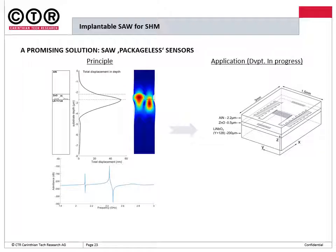Okay, so if you also think about embedding the antenna in your multi-layer structure, you might end up with this kind of device. You can see here on the fingertip, this one is an actual SAW device, but without guided waves and without antenna. But at the end, we might obtain this kind of device with antenna inside and guided waves, and you could just take it between your fingers or implant it wherever you want. This is the goal, and we hope to be able to develop this kind of solutions within 3 to 5 years.